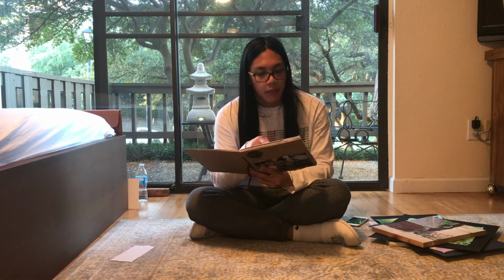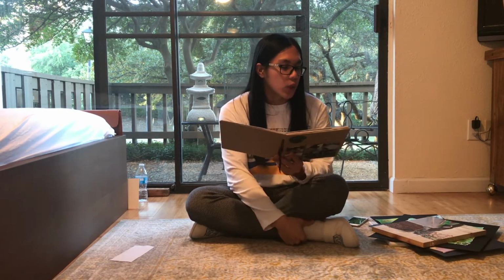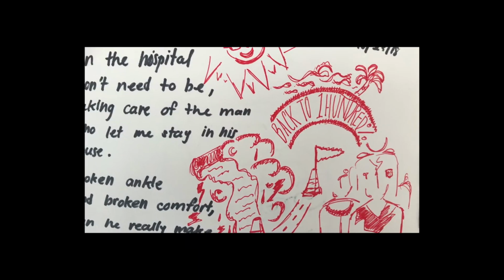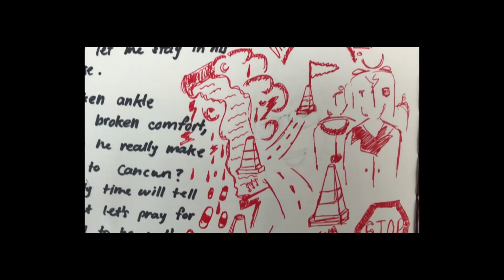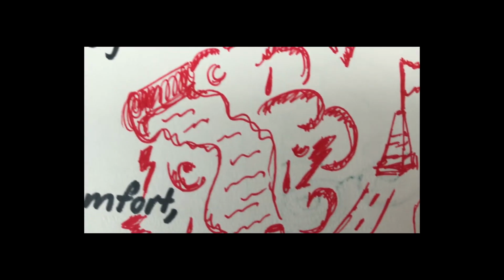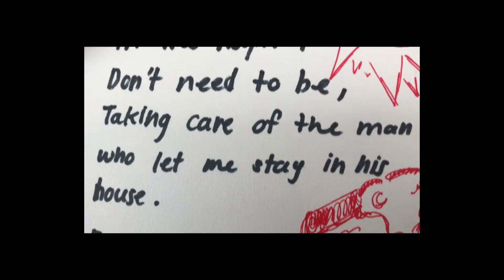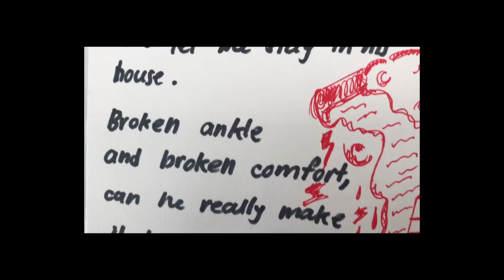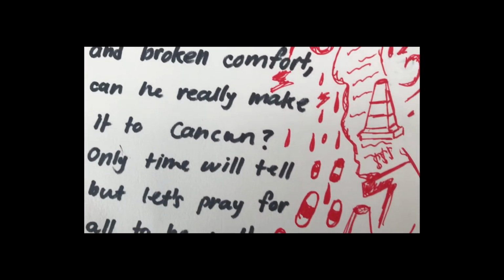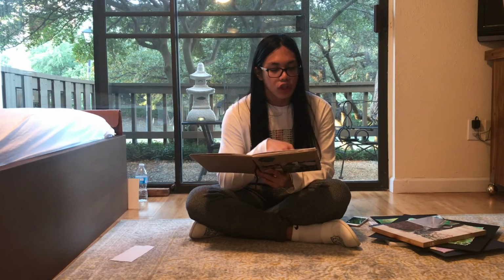And then I have a poem. It's about me and my stepdad. He got into an accident, and he dislocated his ankle. Now he can't walk, so he has to go through a wheelchair. And the poem is, in the hospital, don't need to be taking care of the man who let me stay in his house. Broken ankle and broken comfort, can he really make it to Cancun? Only time will tell, but let's pray for all to be well.